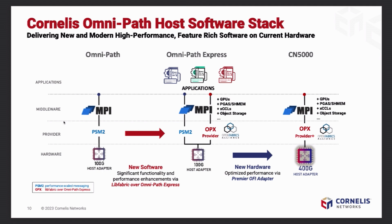As I said, in the Intel days, we only had PSM2, and PSM2 mostly just supported MPI. So it was kind of limiting. It was running on our 100 gig adapter. It was really highly tuned over many years to give the best bandwidth performance on that adapter hardware.